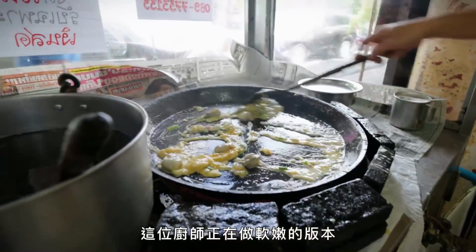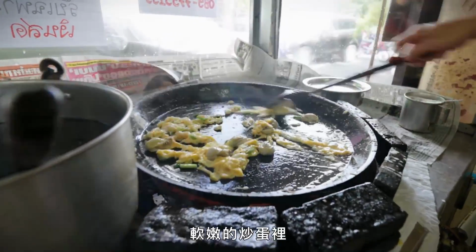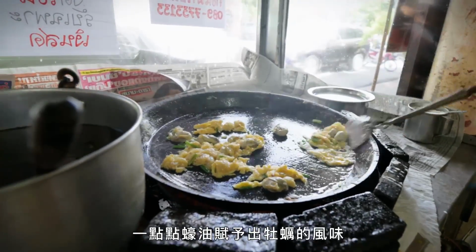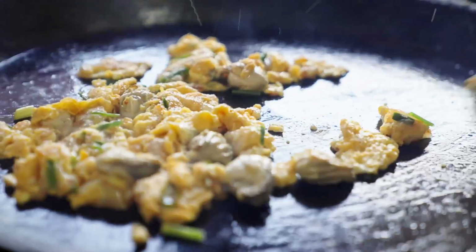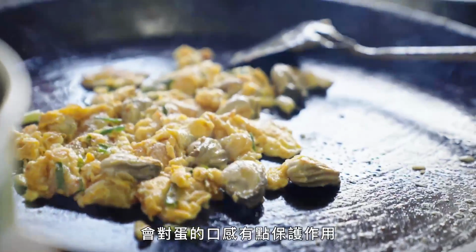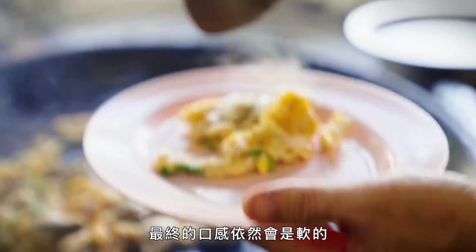Chef here currently is making one of the soft versions, cooking oysters directly inside of a very soft scramble of an egg. Just a little bit of aromatics, a little bit of oyster sauce to give it that oyster flavor, but it's a very, very soft scramble that's all about emulsification and technique. The starch that gets mixed into the egg actually protects the texture of the egg a little bit. So even if he's cooking it a little bit longer, the final texture is still going to be soft.